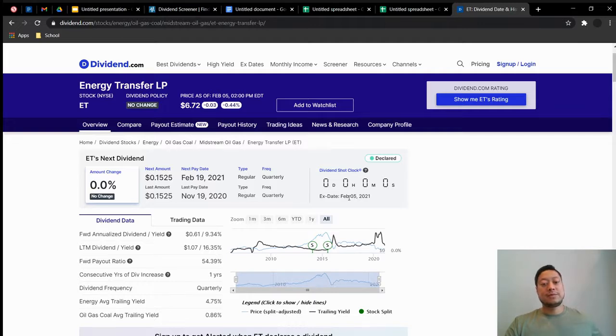I have not seen it yet. It will probably be pending on Monday or Tuesday. So this gives you the pay date and the quarterly amount. But what we want to find here is the annual dividend, which is 61 cents. So basically every year, whatever shares I have, I would get 61 cents per share. So if you had 100 shares, you'd get $61 a year. That is how you find out the annual dividend.